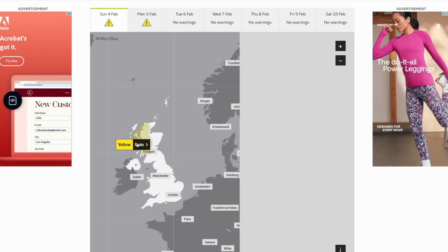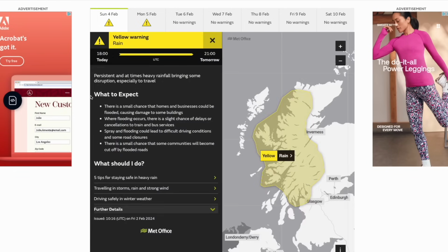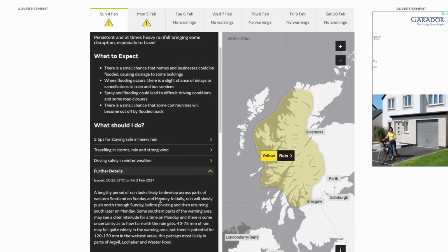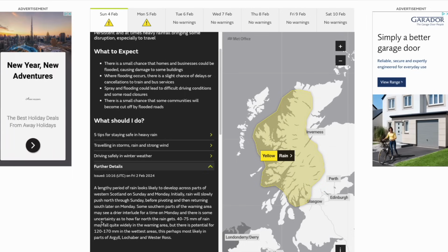If you do look at the weather warnings, we still have this rain warning issued for western Scotland, and it does expire at 9 p.m. tomorrow. So still got quite a lot of heavy rain moving in, and it does start at 6 p.m. this evening. So even though we are seeing heavy rain moving in at the moment, it's not what the main warning is issued for. Now, it hasn't been updated since yesterday, so we won't go through it in too much detail, but again, 40 to 75 millimetres widely, maybe 120 to 170 millimetres in the wettest areas. So you could see a lot of heavy rain and a bit of flooding here, potentially. And by the end of the week, by Thursday, Friday, we could see a foot of snow in some of these areas. Very interesting indeed.